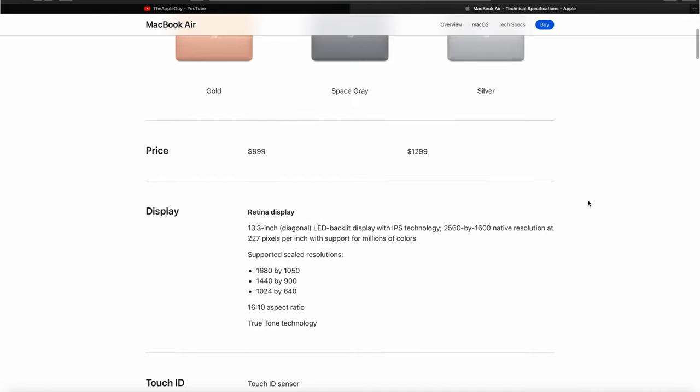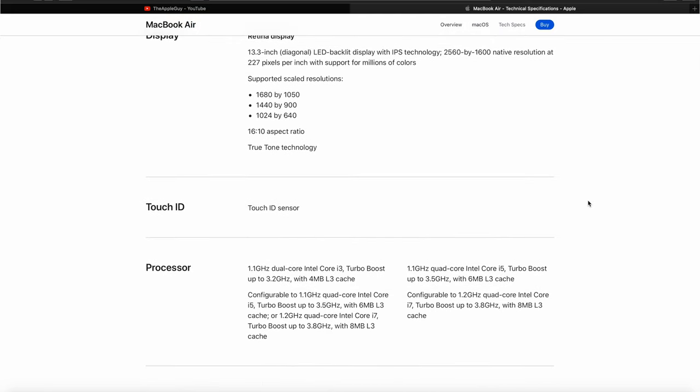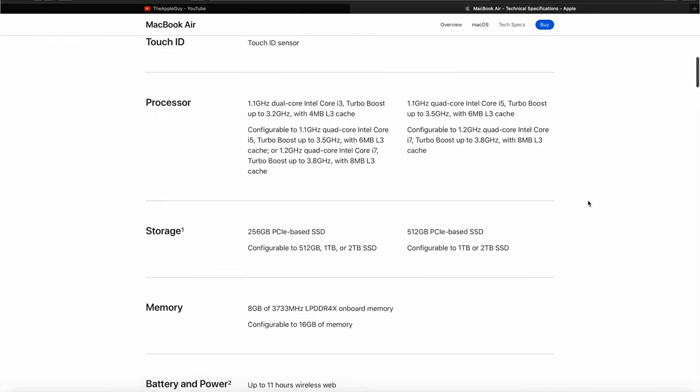With that, you still get the same 13-inch display, same resolution, same aspect ratio and True Tone as the previous 2018 model. You still get the same Touch ID sensor, which is probably either first or second generation Touch ID. The processor gets a little bump to the latest generation chips, which are their new 10 nanometer construction chips.